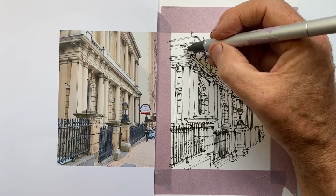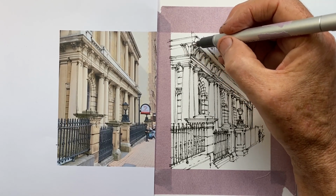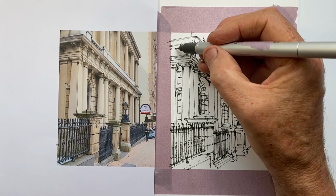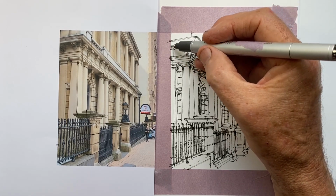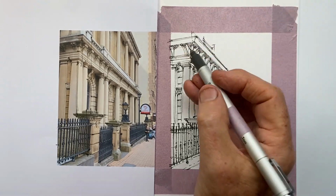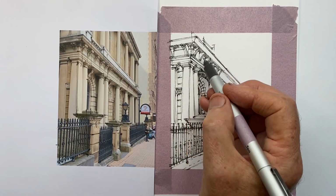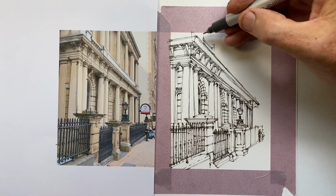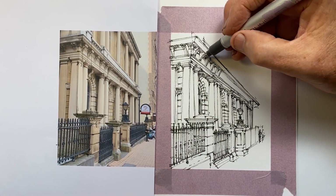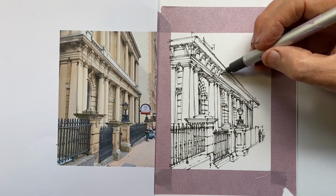So we have a balustraded section creating the effect of a balcony and quite possibly the reality of a balcony, or it may just be decorative. In fact, it may be just a window made to look like a door that doesn't really open, or it may be a spot you can stand on. I can't remember. And I'm using a 0.2 millimeter pen, Copic multiliner, doing this.